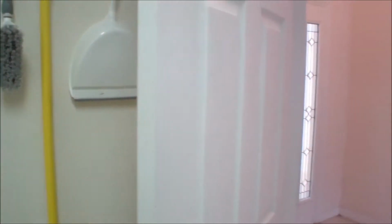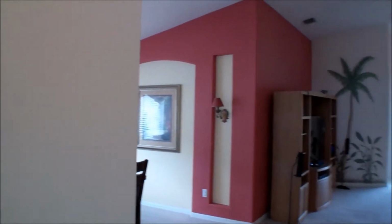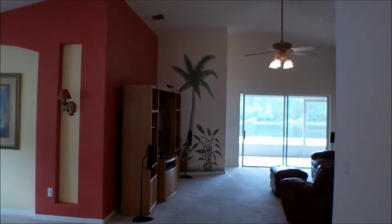It's being used mostly for storage at this point, so we're not going to spend a lot of time on it, but there's nothing wrong with it. It's in good shape. It is a 2-car garage, like I mentioned. But right now it's full of stuff, so we'll focus on the inside of the house.